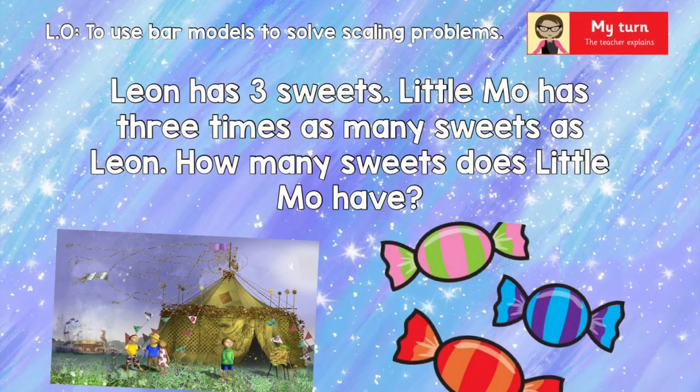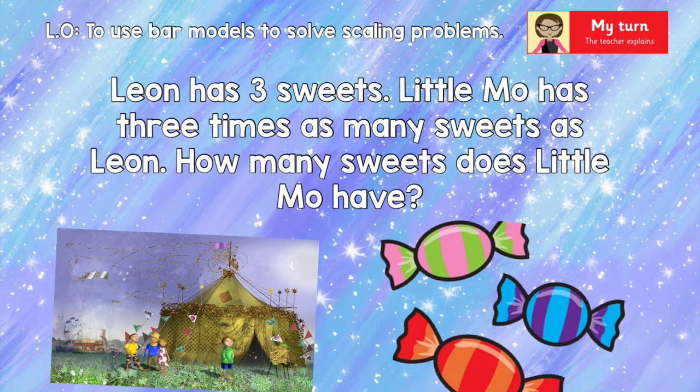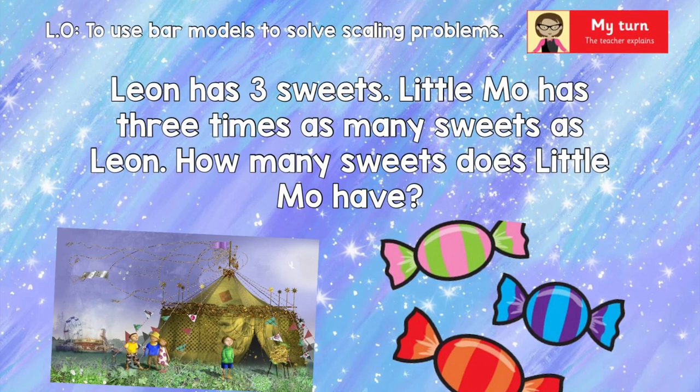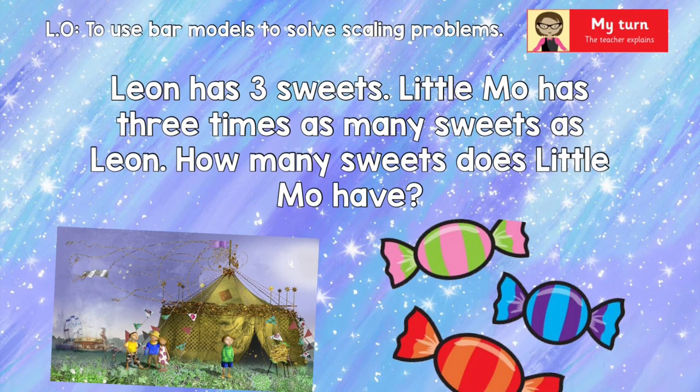And when your brain's warmed up, well, now it's time for today's learning objective, which is to use bar models again. But today we're going to use bar models to solve something called scaling problems. Let me show you. Scaling problems involve comparing amounts where one amount is twice as much, 3 times as much, 4 times as much, for example, as the other amount.